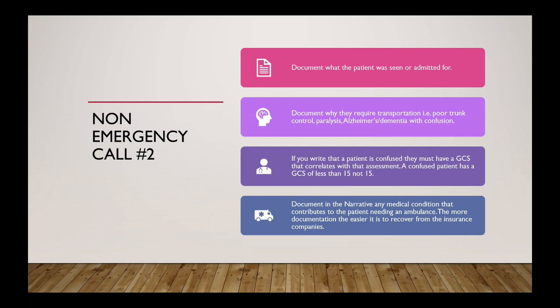If you write that a patient is confused, they must have a GCS that correlates with that assessment. A confused patient has to have a GCS of less than 15. Document the narrative, any medical condition that contributes to the patient needing an ambulance. The more documentation, the easier it is to recover from the insurance companies, and it shows the reason for that ambulance transportation.